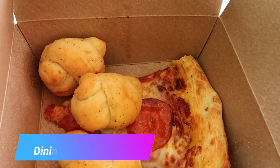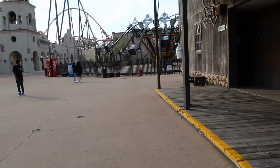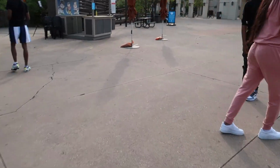Six Flags Great America isn't really known for their food. If you've been to any other park in the Six Flags chain, you kind of know what to expect when it comes to food. It's pretty similar to the other Six Flags parks. There's plenty of your typical carnival food, like pizza and burgers and that type of thing.